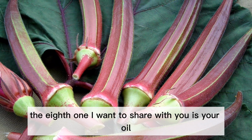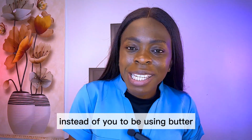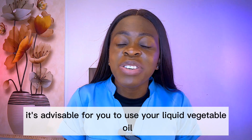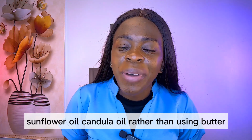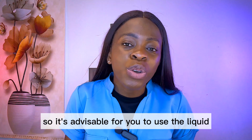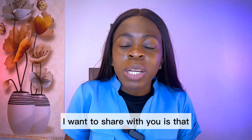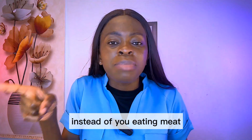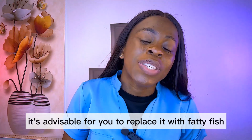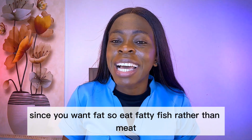Then the eighth one I want to share with you is your oil. Instead of using butter, it's advisable for you to use liquid vegetable oil, sunflower oil, canola oil. So it's advisable to use the liquid form of those oils. Then the ninth one is that instead of eating meat, it's advisable for you to replace it with fatty fish. So eat fatty fish rather than meat.